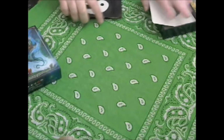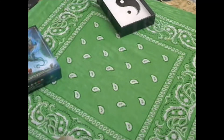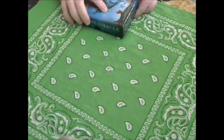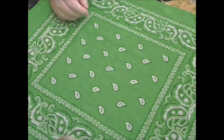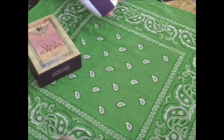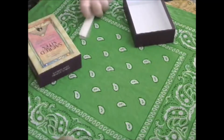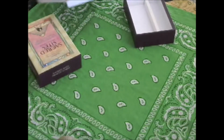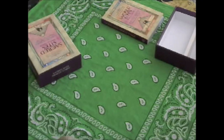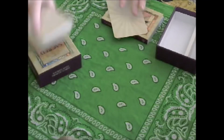So yeah, and the book is absolutely awesome for getting more information. Sometimes for a client, I'll grab a book and go, okay, what does this actually mean? I think decks like the Sacred Sites, the book is really valuable. I'm not going to go through it all. Maybe over time, I will learn and understand these cards. Oh, a card just flew out now.